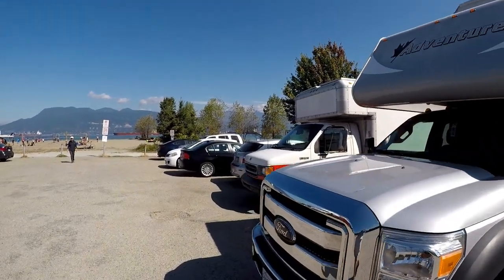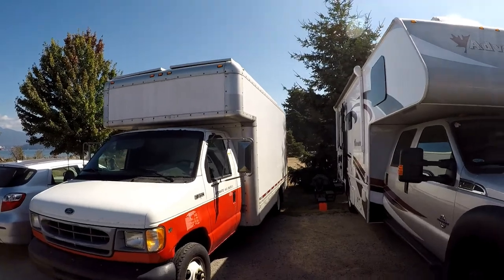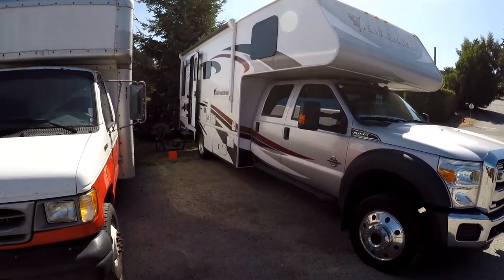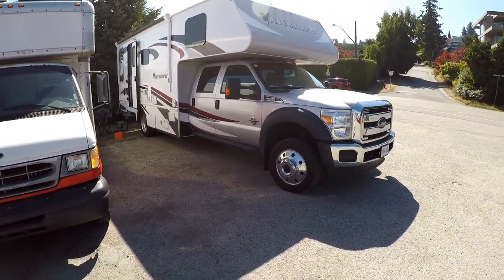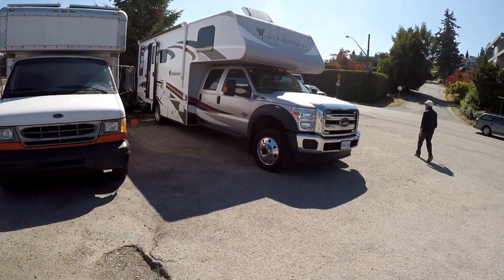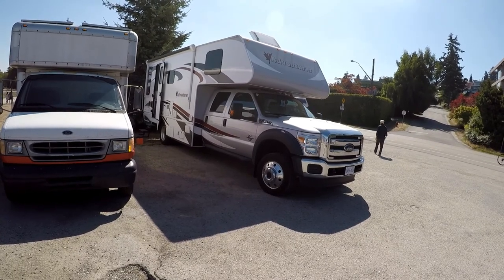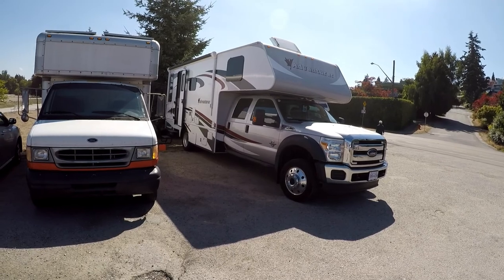There's a removable cushion that goes over that opening, and it's a pretty cool setup. If I could find one of these, I might even get one myself. It has 19-inch aluminum wheels on it. Sweet! And it is the 6.7 Power Stroke.